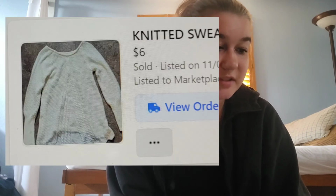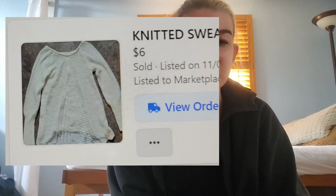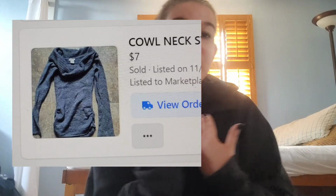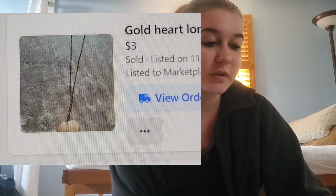This sweater sold for $6. Sweaters in general do really good, especially during fall and winter. This turtleneck or cowl neck sweater sold for $7. Anything with like a really nice neckline. Sometimes it's hard with cowl necks because they're hard to photograph, but turtlenecks and big chunky cowl necks do really well. This heart necklace sold for $3.